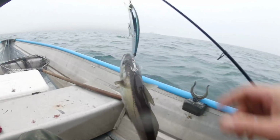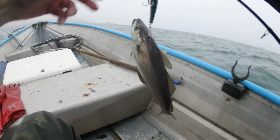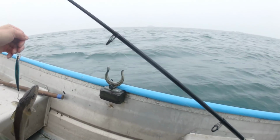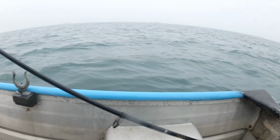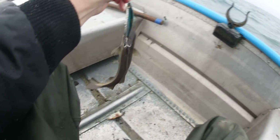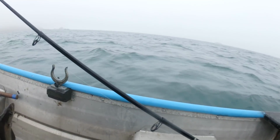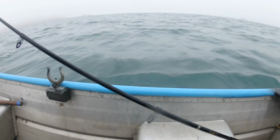First fish of the year. Kind of foul hooked, but it's a fish. Well, I'm going to get it off, get it back into the water, and I'm going to try that again. I'm not going to stay out here too long though. So I've come out a little bit further. I thought while I was out here, give it a quick go because the tide's right, and there are a few fish.